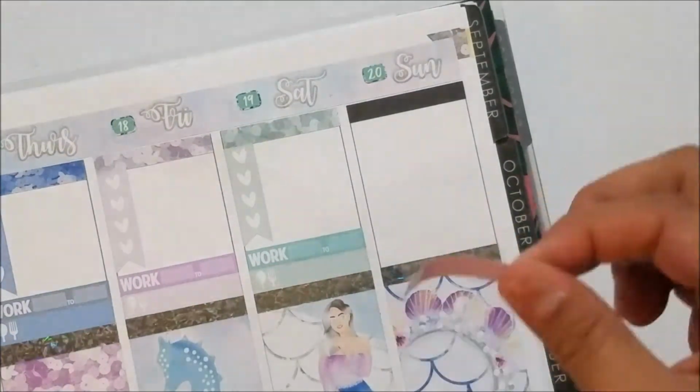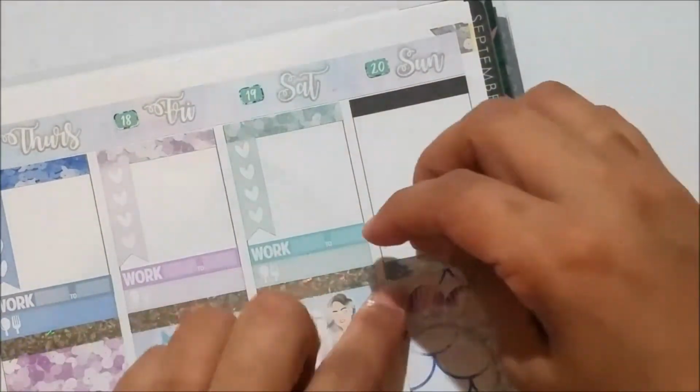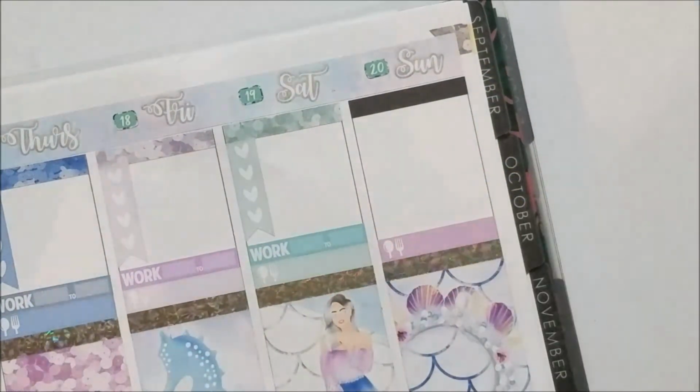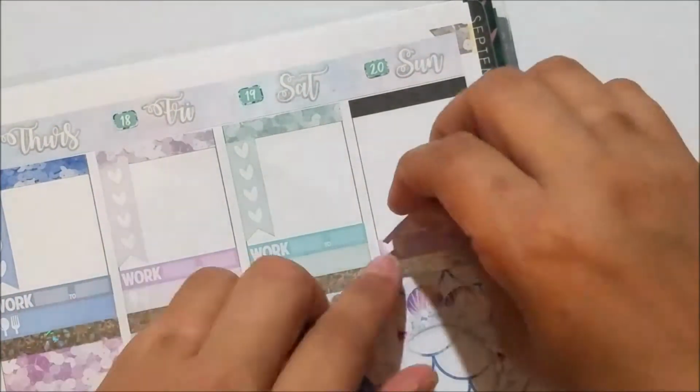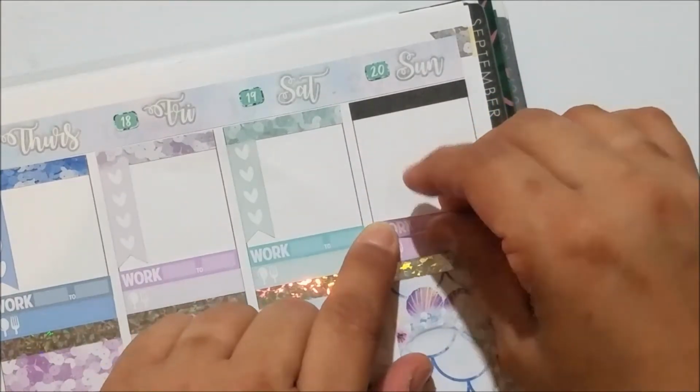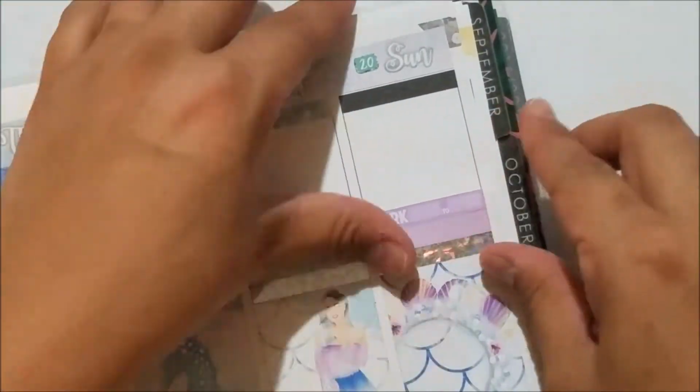What planner do you plan on using next year? The horizontal that I got goes through December of 2018. So if it's working for me, I'm going to keep using that all the way through next year. And I'm hopeful that that will work because it's much smaller than the full-size vertical neutral ERIN CONDREN.